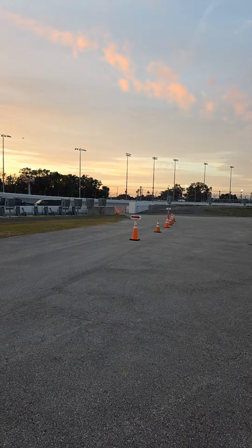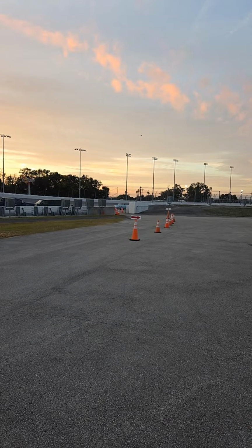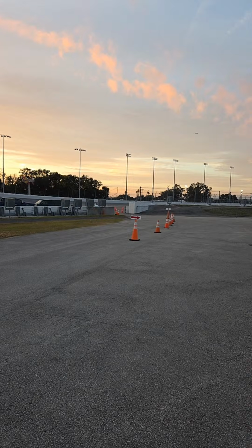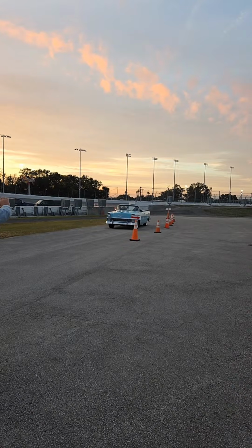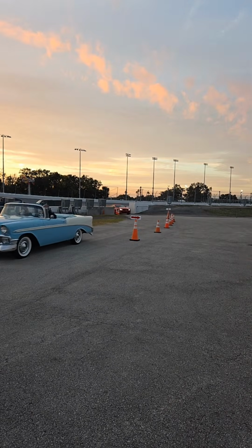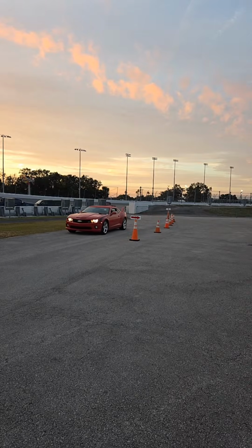Daytona Turkey Run, live from the back gate. Gate 70. That's the beginning of turn 3 right there. Look at that. There is the first car that was in line this morning. Beautiful. Here they come. Here comes the parade. First car in this morning. Awesome. Yeah. Daytona 2025 fall.